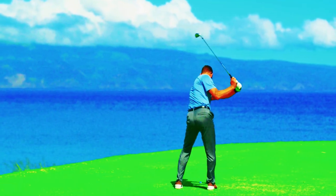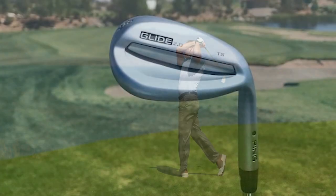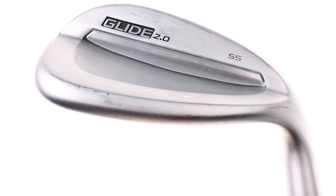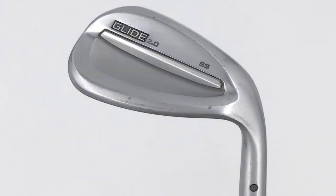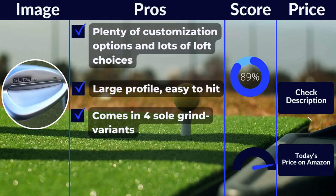The Glide 2.0 has a great profile, so it's a lot simpler to hit the sweet spot, and the loft choice is as much a selling point as the grind choice, four in total, one of which is the i-Sole that it inherited from the Ping i2. Speaking of which, the i2 is also a great choice for elderly players, not least for its forgiveness. Pros: plenty of customization options and lots of loft choices.